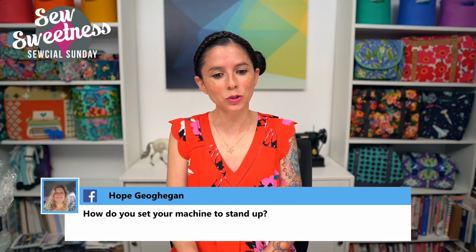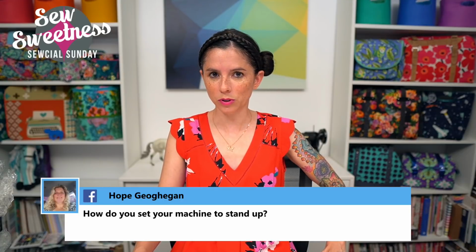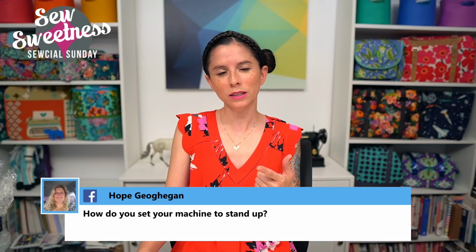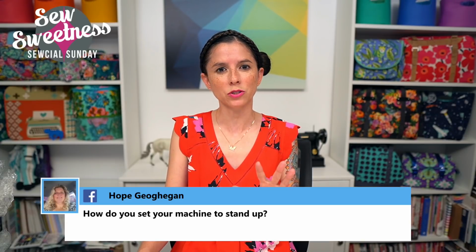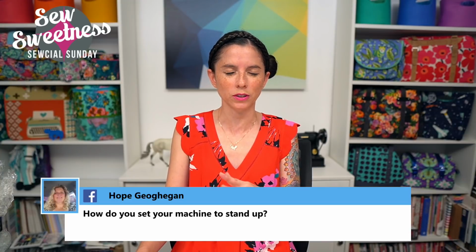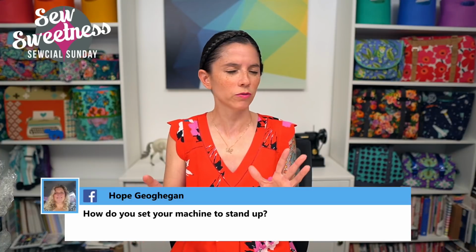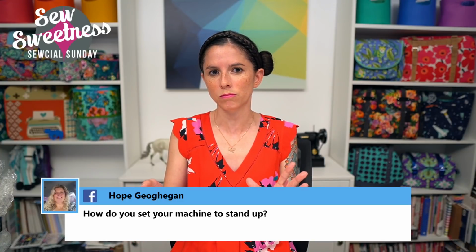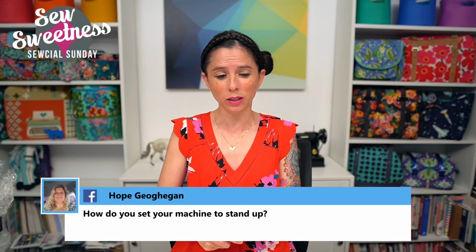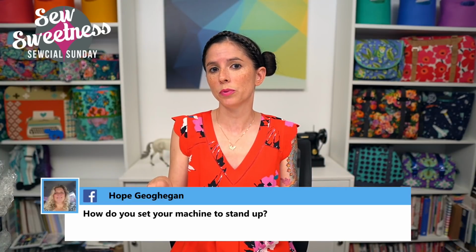Hope says, how do you set your machine to stand up? So this is a counter height tabletop, so I didn't need to do anything extra. I was looking the other day for some sort of risers for my keyboard in case I wanted to stand up at the computer also. I'm not sure if I'll do that, but I was just considering it. I'm not sure if the risers will also work for a sewing machine. I don't actually have one in person or investigated that yet, but it might be worth taking a look if you'd like to raise your sewing machine up a little bit higher.